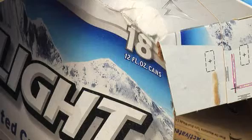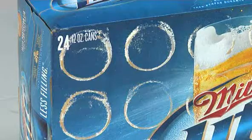Next, review secondary packaging. Make sure there isn't any scuffing, marking, or moisture damage on the packaging.